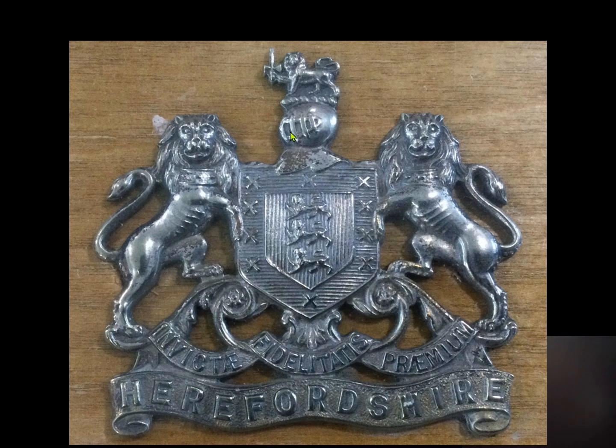The officer's cap badge was based on the city coat of arms, as shown here. The other rank's cap badge was taken from the lion at the top of the city coat of arms.